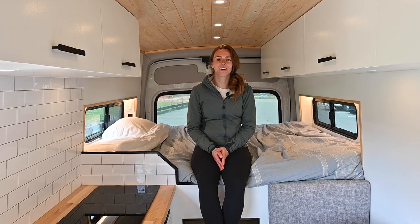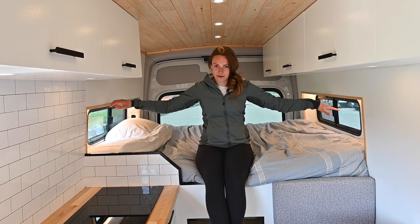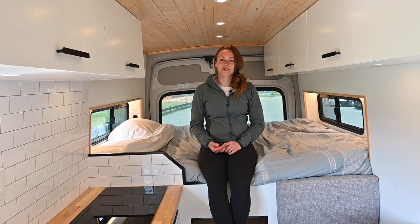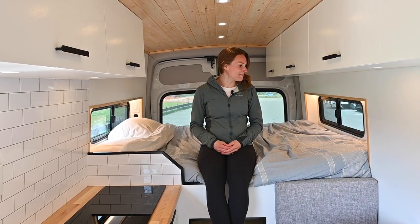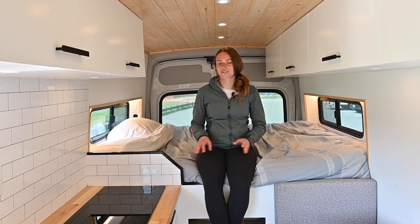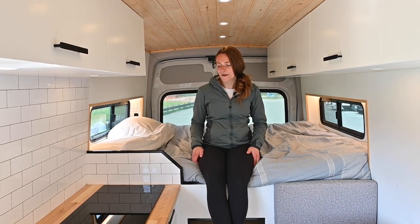So back here we have our RV size queen. As you can see, we have these bump outs built in, and that allows us to sleep sideways. So Tim's 6'2", and it allows him to sleep in this area. It is a bit of a tight squeeze, but we make it work. We feel like it's far worth the trade-off of losing space into the living area by sleeping lengthwise.